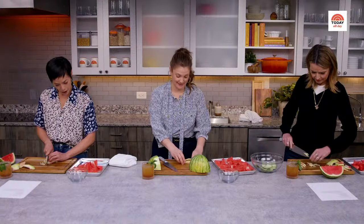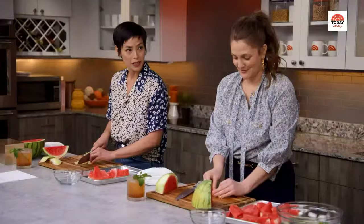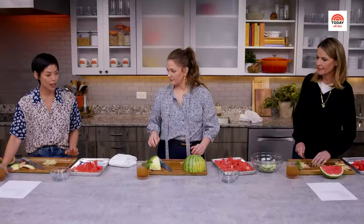And this would be a dice, not a mince. What's the difference between dicing and mincing? Size. It's pretty chunky. So absolutely, size matters.